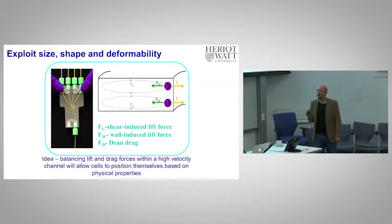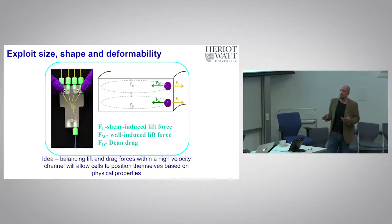Well, Helen and I discussed this. Helen has already been working for quite some time on something called inertial focusing. And again, I'm going to stay away from the maths, mostly because there's certain parts of the maths of that that I don't think I properly understand. But the idea is that if you fire things down a channel really quickly, you get a balance between the forces inside the channel that will cause the cells, or the things you put down the channel, to position themselves in the channel depending on their size.